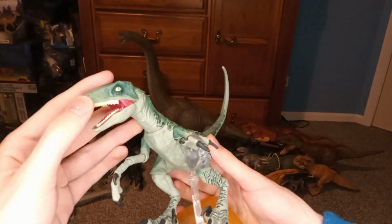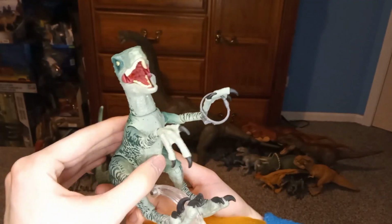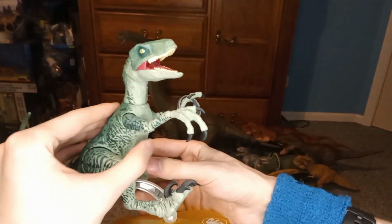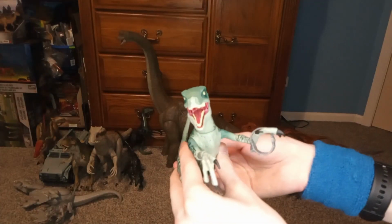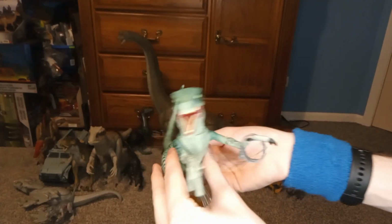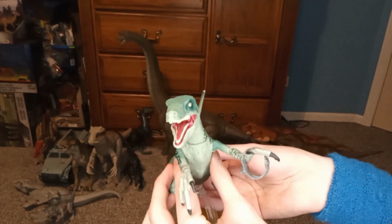Yeah, it just kind of stands out with my collection because it's the only 6-inch Raptor. But I guess I could use it for like a Utah Raptor or something, so I still appreciate that I received this. It's very nice sculpt-wise, but quality control, not so much.